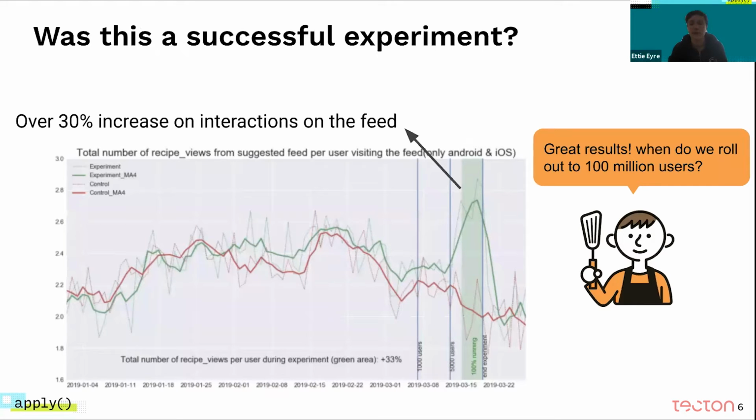When we looked at the results of this experiment, we were measuring metrics by an aggregate of interactions that users were making on the feed, so whether they were clicking on recipes, liking them, or saving them to come back to later. When we looked at these metrics, we got an over 30% increase on the interactions that we cared about on the ML ranked feed. Naturally, the product managers were very pleased about this result, and they asked us when we could roll this out to 100 million users.